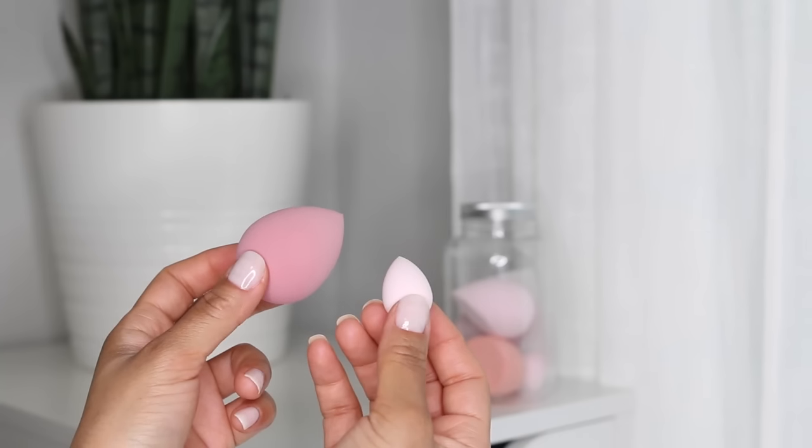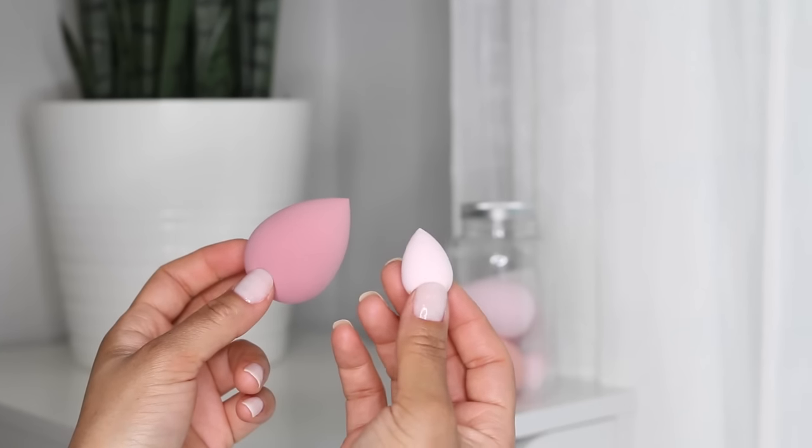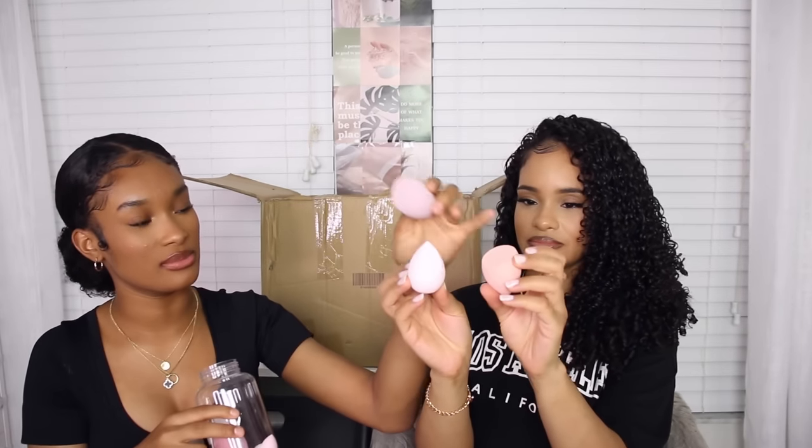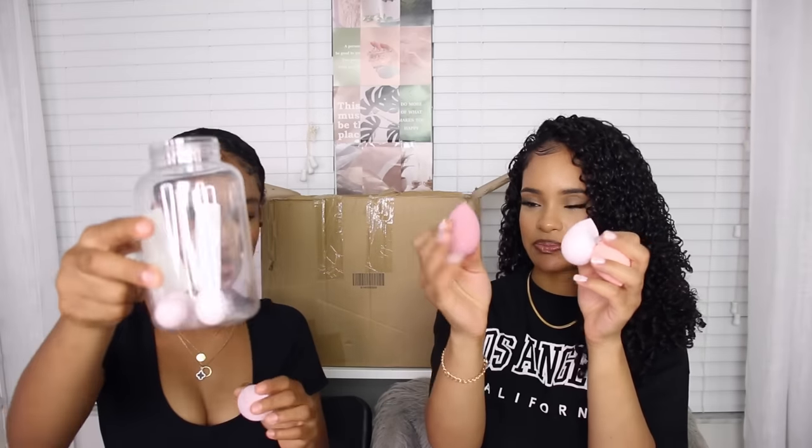So this is an 8-piece pack of beauty blenders. It comes with a really nice little container. Ooh, they're soft. I love the tiny ones. And it also comes with a little angled one so you can get under your eyes. They're all angled differently. So this one's at the top, that one's at the bottom, this one's side. And then this one is a regular. And there's 3 miniatures.